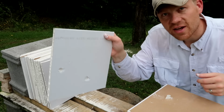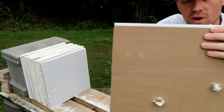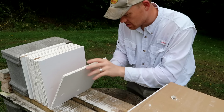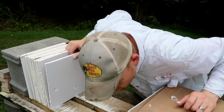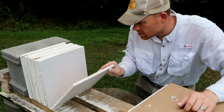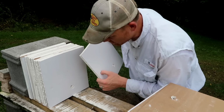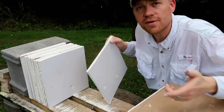Number 17. Still 2 holes all the way through. It's just drywall pushed down in the holes. Number 18. Okay, so looks like number 18 right here is the last one for the 357. But weird thing is, I never saw a bullet.